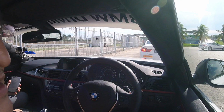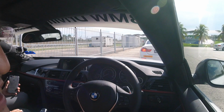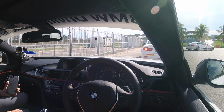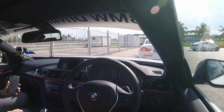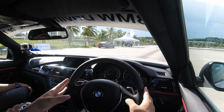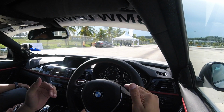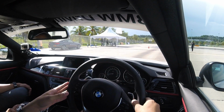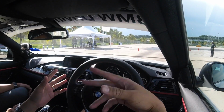I guess feeling it myself is easier than listening to his instructions, because I wouldn't be able to process his instructions on time. So now, instead of letting us switch off everything, they're letting us go to level 1 traction control off and see how the car assists me in having fun, maybe.